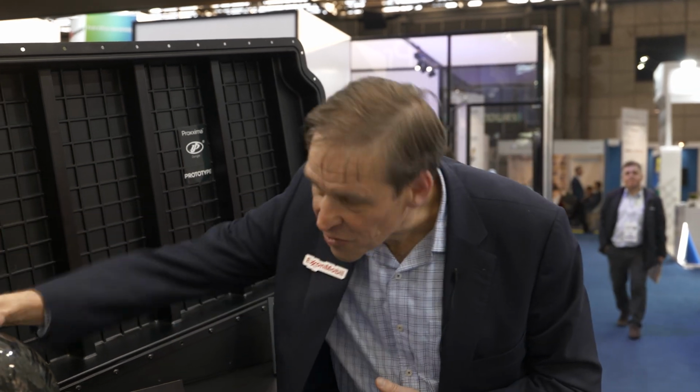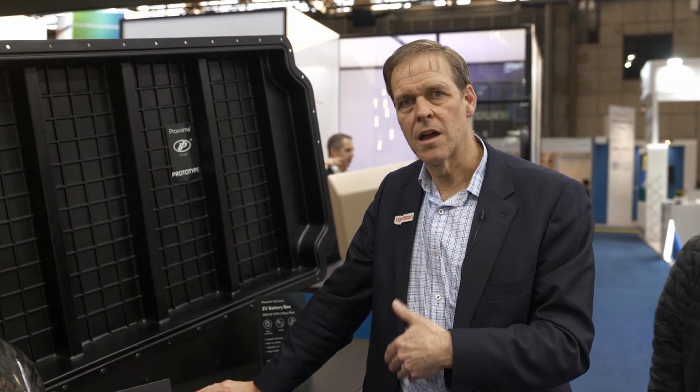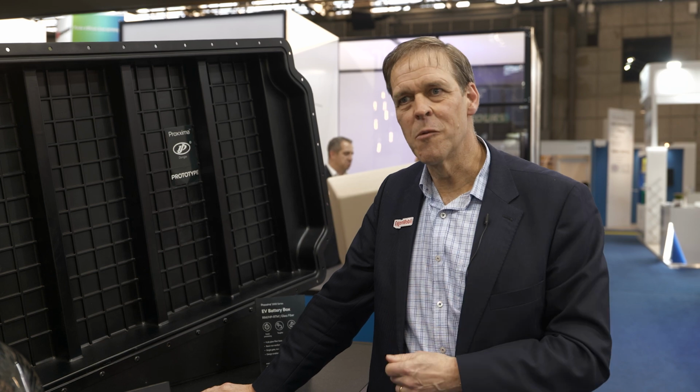But just in case you thought that ExxonMobil was oil and gas, here's the hydrogen tank. So again, all of these alternative energies are going to be enabled by Proxxima, which is ExxonMobil's new flagship product.